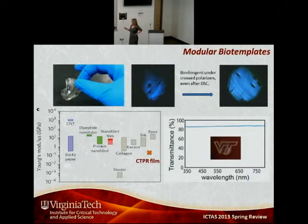So this is our progress. I want to really highlight the work that Wally Grant's done. Him and his student Miles Dunlap have been great collaborators on this program. But let me show you what this is.